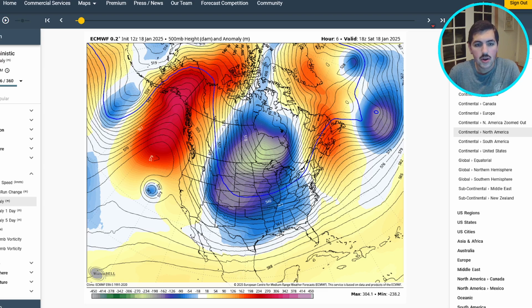Today is January 18th, and now we're looking at the European model. Right now, there's a big ridge of high pressure currently over the western North American coastline, with a deep trough of cold Arctic air that's spilling down into the central and eastern United States. It's going to bring a rare snowstorm to the southeast and deep south states. Even New Orleans could potentially get a few inches of snow, which is very rare for them down there, but they do occasionally get it.